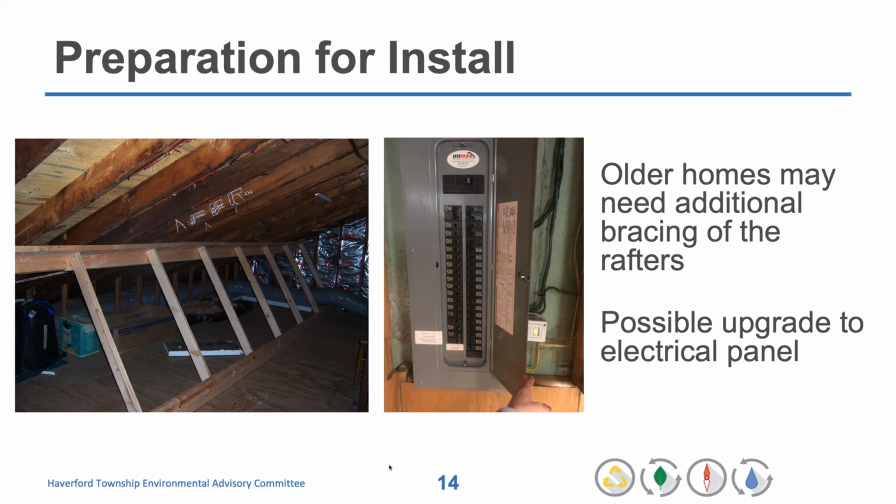So our house was built in the 60s with smaller size rafters than is the standard now. And our structural engineer said that we would need to put in a little bit of bracing for the roof. So each of these panels weighs about 50 pounds. So that's roughly a little over 1,000 pounds that we've put onto the rooftop. So this is just to prevent any kind of sagging.